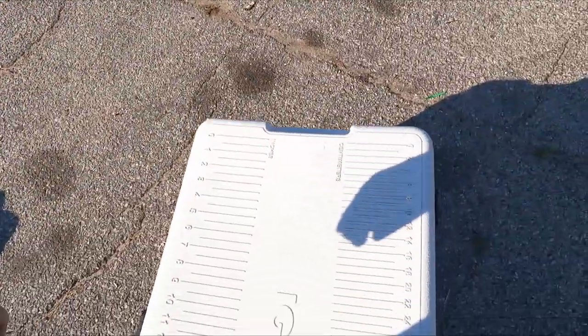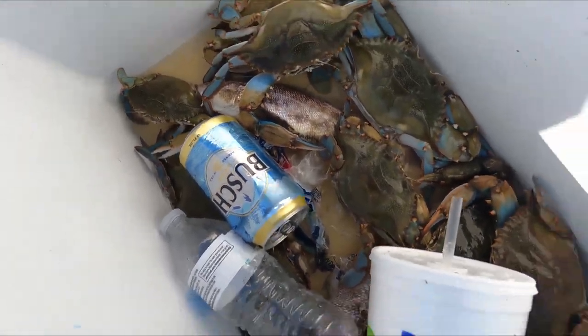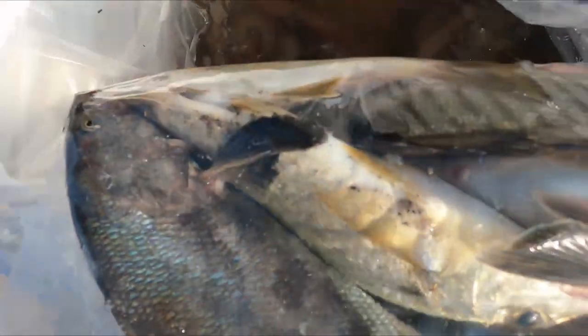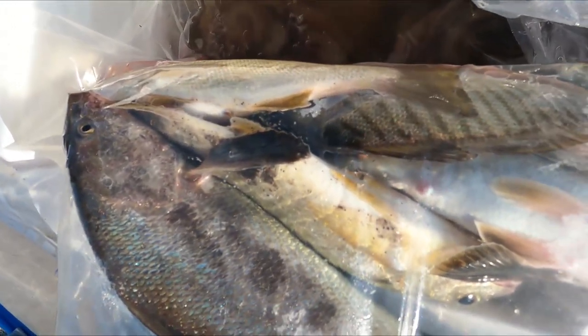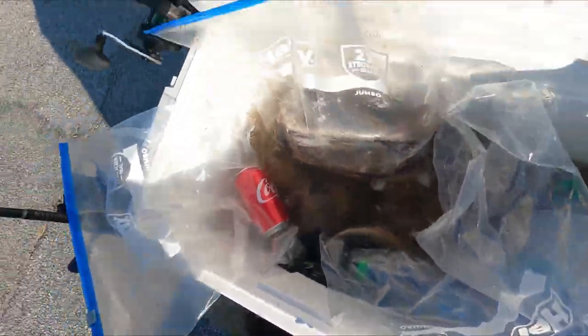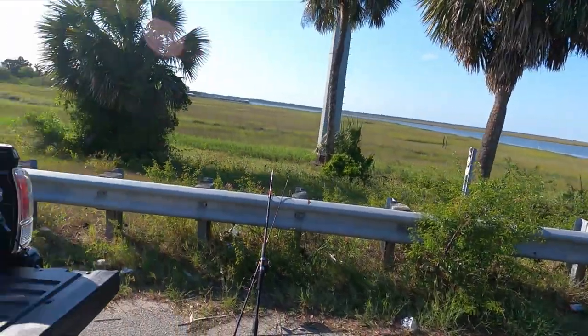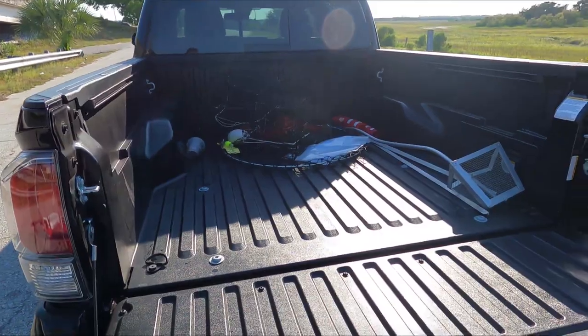Alright y'all, we call it quits for today, but this is what we got. So yeah, got some crabs, got a whiting in there. A few spots and whiting. This is all we got. So yeah, we call it quits. That's where he's fishing at right here on the bridge. So we're about to go ahead and load the truck up and head out. Talk to y'all later.